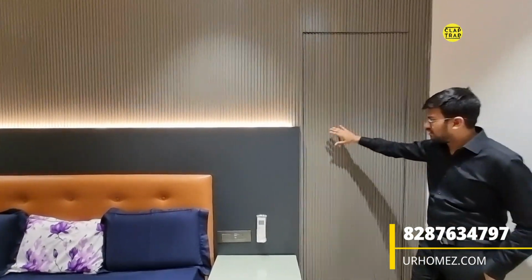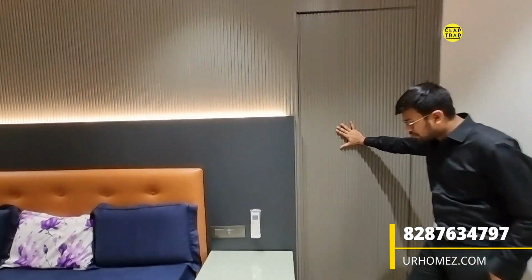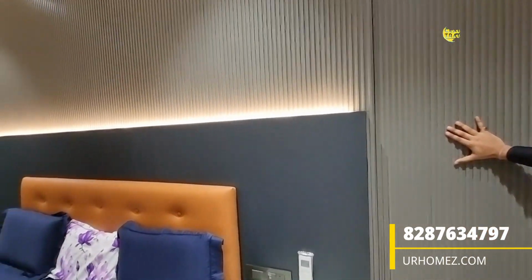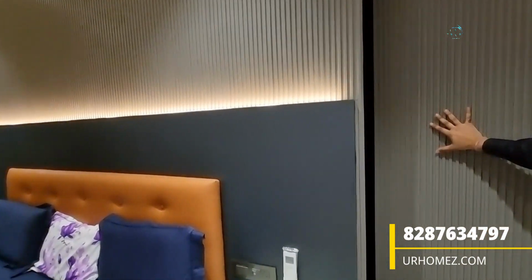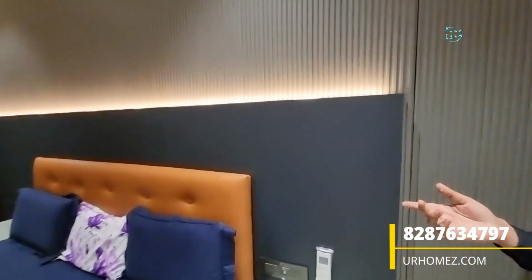Handleless. Handleless. How do we open this? It's a flush door. It's a both ways opening door. So when you want to go inside, you do like this, and when you want to come out, you can push. It basically works on push. Yeah, on both sides.